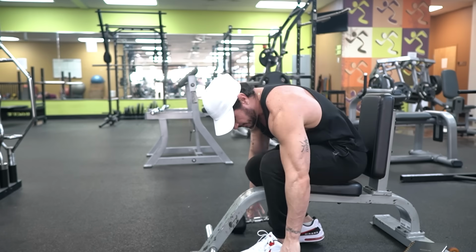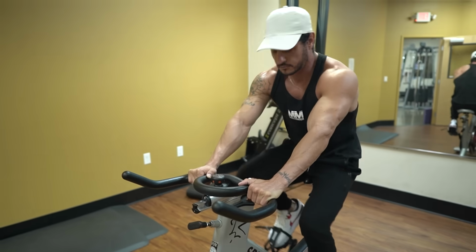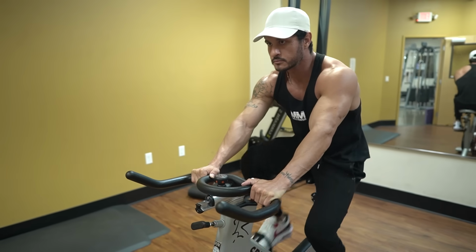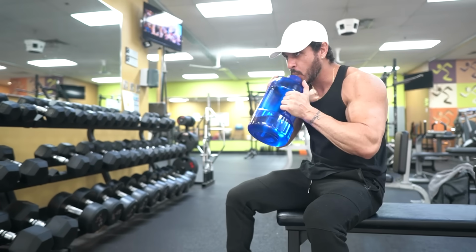If you're looking to build a lean, muscular physique, you can't just wing it. You need to set systems in place that will create an optimal environment for muscle growth. And that's exactly what we're going to give you today. 5 things you can do daily for faster muscle growth.